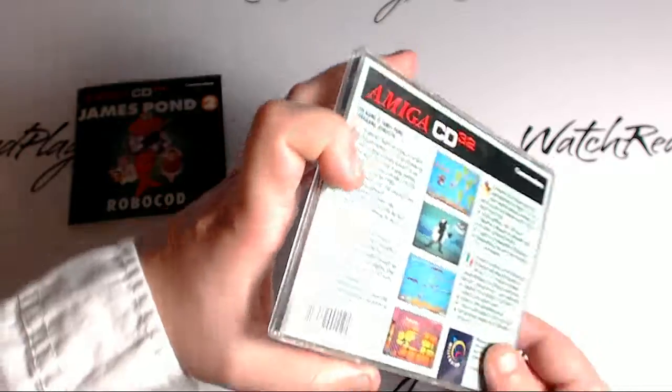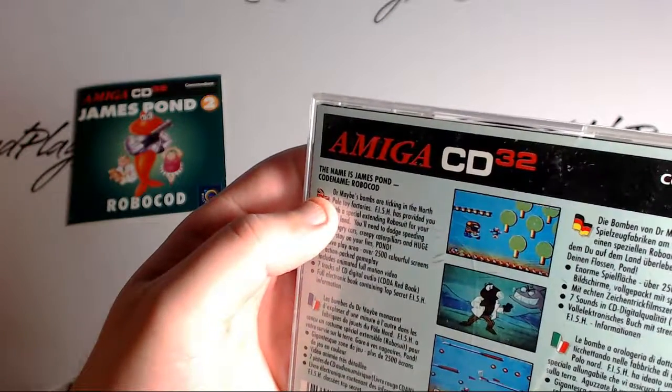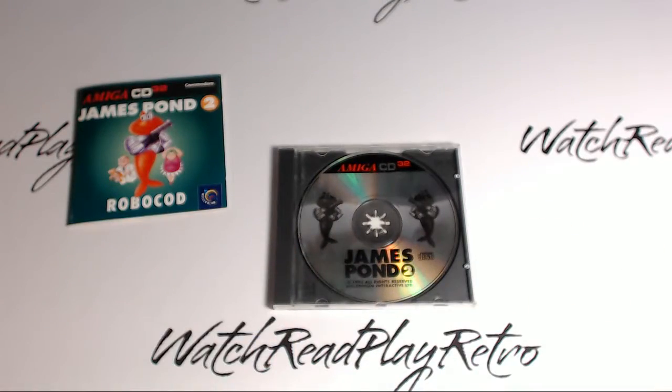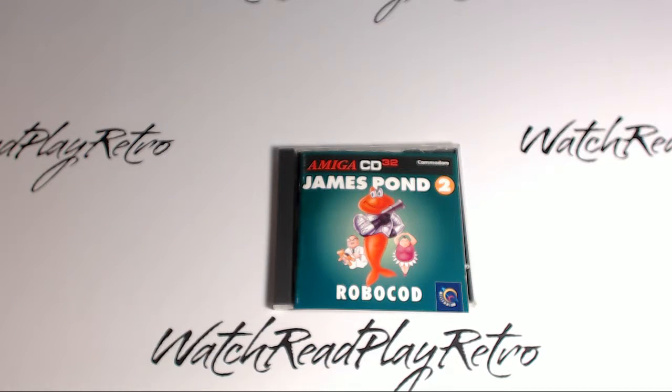It says it on the back, kind of. Here, the name is James Pond. I don't know why they didn't say the name is Pond, dash James Pond, codename Robocod. I just remember all the reviews saying that, and I could have sworn it said codename down here, but anyway. Details. It's certainly one of the most famous Amiga platform games.